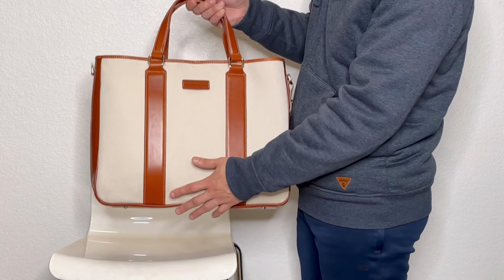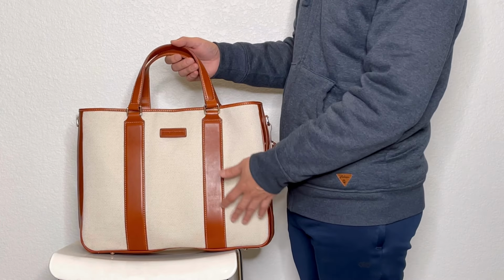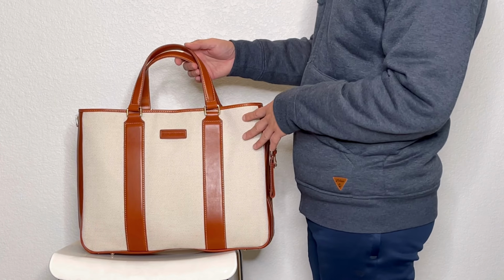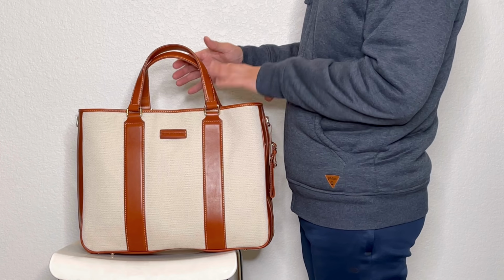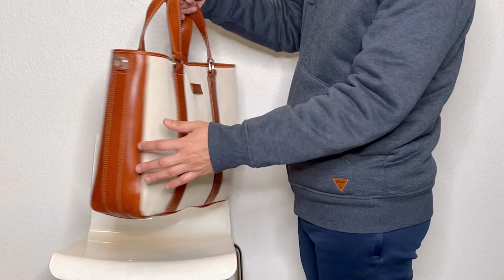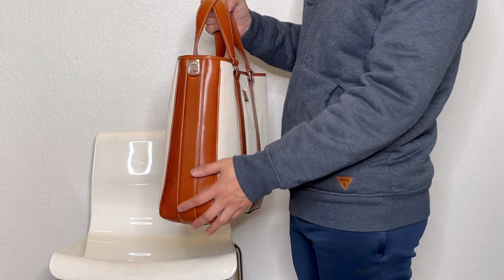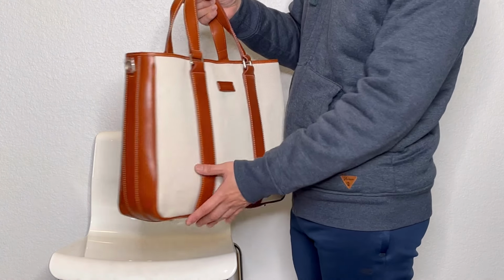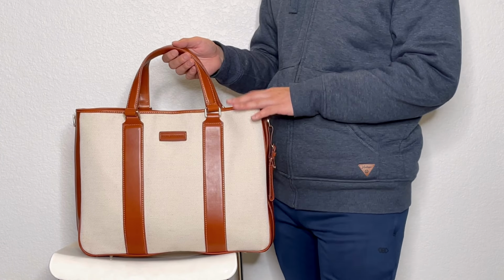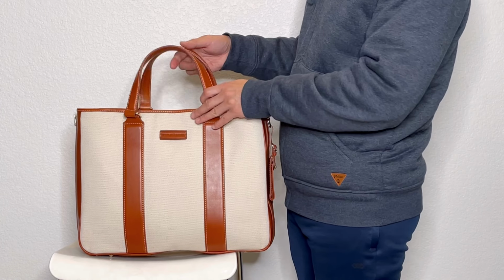They used to have the full leather version. For the regular North-South tote, I do have the full leather version. So personally, I would recommend that more because the leather is amazing. Look at this leather. If you had this bag in full leather, can you imagine how amazing that would be? So if you can still find it somewhere online, I highly recommend getting a full leather version. This one is the canvas version.